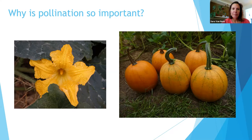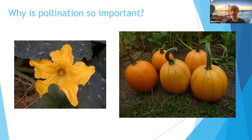Oh, it looks like Max has something to share. Max, you want to share something real quick, bud? Go ahead. I'm listening to the radio, and apparently dormant bees will go into a flower and lay on their side, and they can detach their leg muscles, so they make their wings go twice as fast. And they just go really fast around in the flower to gather all the pollen.